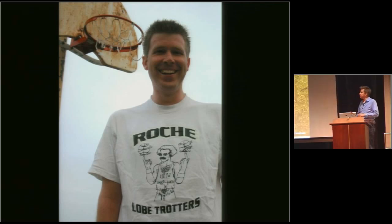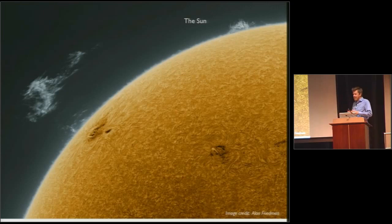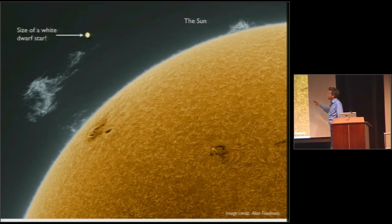All right, so what is a white dwarf star? Well, it is a tiny, tiny star that's only the size of the Earth. So this is its size in comparison to the Sun. This is a real image of the Sun.